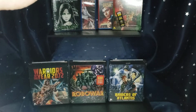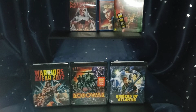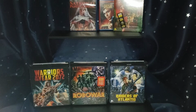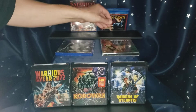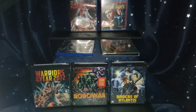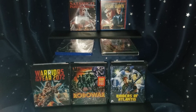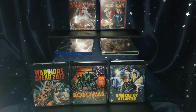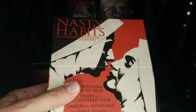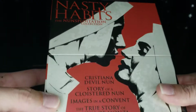For those of you that have noticed in the back, I haven't really explained. From Dusk Till Dawn was inspired, of course, by Santanico Pandemonium. That's the character name of Salma Hayek in that movie. And these are two really good films. When I saw Santanico Pandemonium, I instantly wanted to see more possessed nun films. They're really fantastic. So here we see the Nasty Habits box set, Nunsploitation Collection.